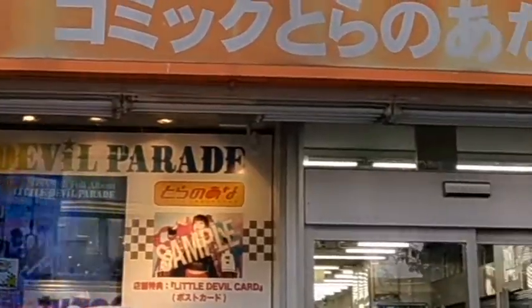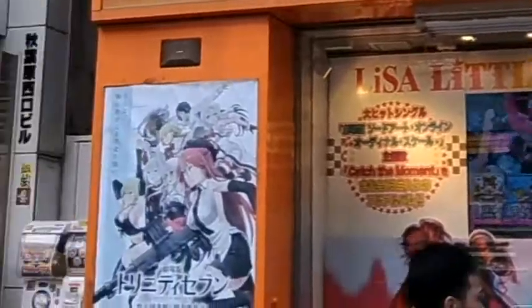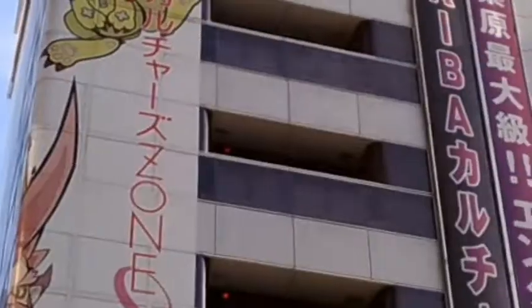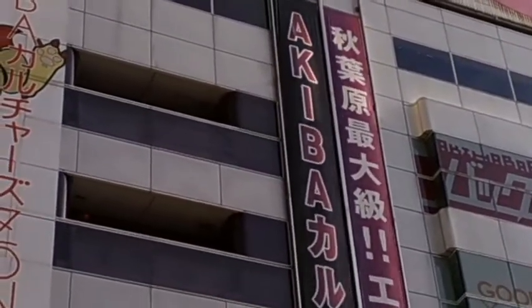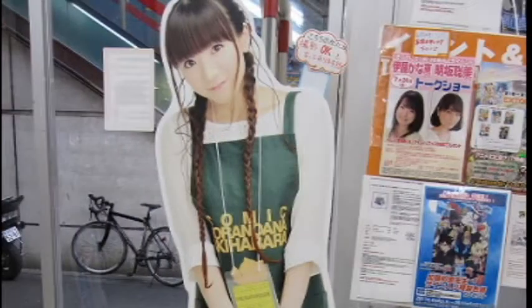But these shops have so many floors divided up by category, by game, anime, original creation, and you can find all sorts of goods, anything from comics, games, novels, posters, bags. Have a look-see, but fair warning, a lot of the content is explicit, so probably not the best place to go for a family outing, but definitely take a look.